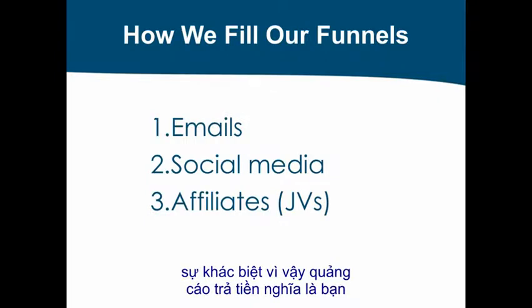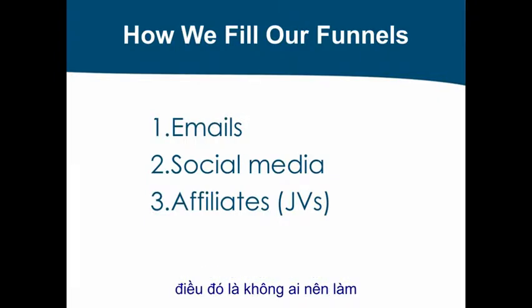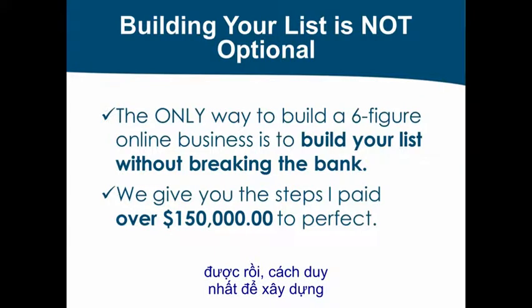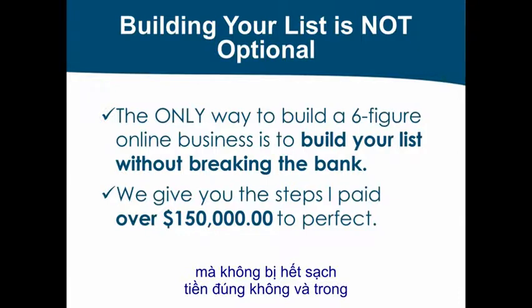Do you see the difference? So paid advertising means you have to pay money whether a sale is made or not. None of you should be doing that unless you are ready for it. But listen, building your list is not optional. All right, the only way to build a six-figure online business is to build your list without breaking the bank.